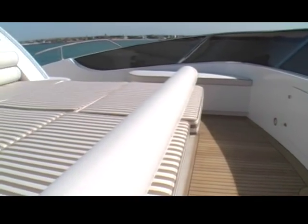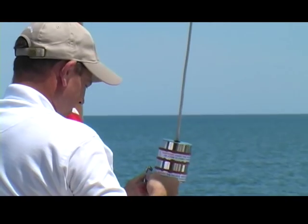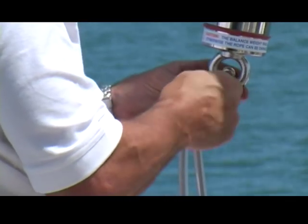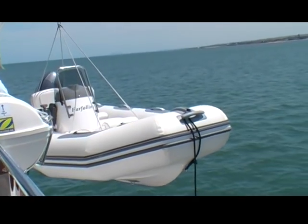The upper deck also has a very private solarium area with its own demountable sun umbrella. The tender, which can be launched quickly and easily, is 4.5 metres long and is ideal for water skiing and towing inflatable toys.